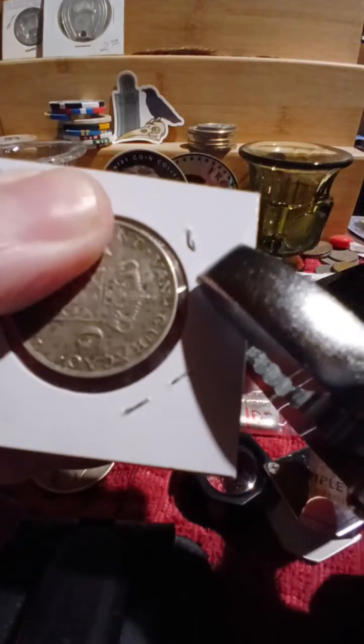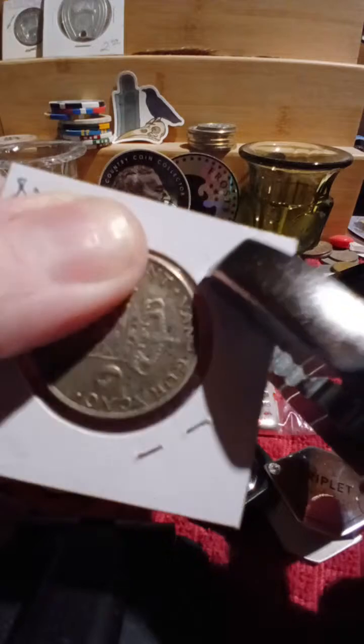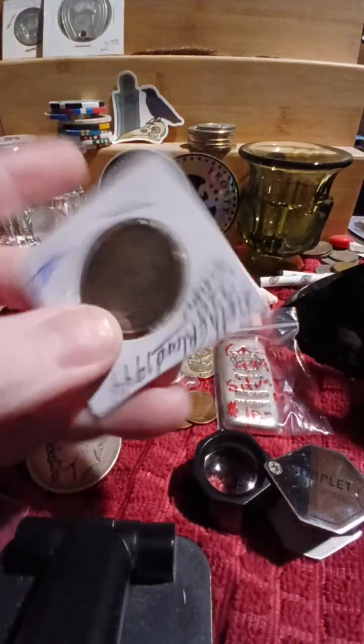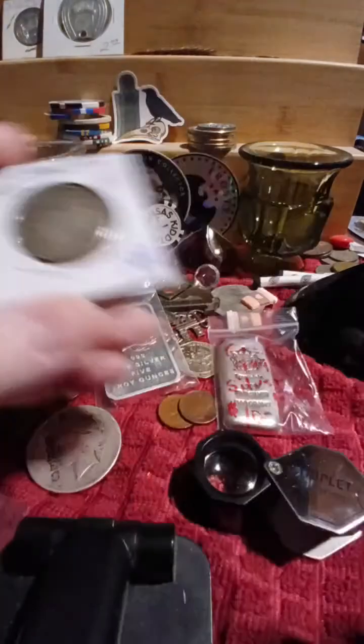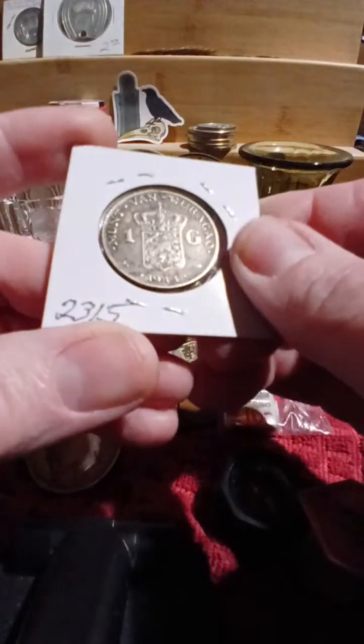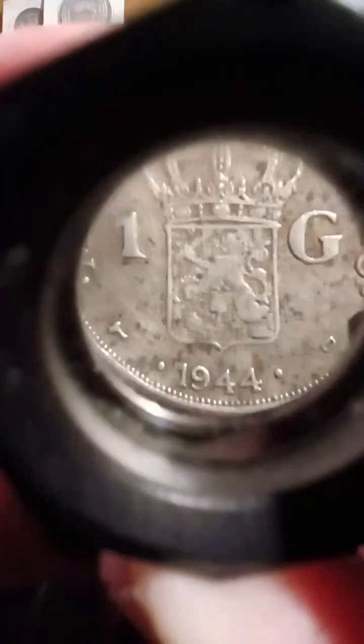So I'm going to go ahead and flatten these staples, and I do recommend you do that when you buy these if they're not already flattened, because your coin, if it's in good shape, especially this one is not really worn real bad. It's Wilhelmina, and like I said, it's 1944, a World War II era coin.